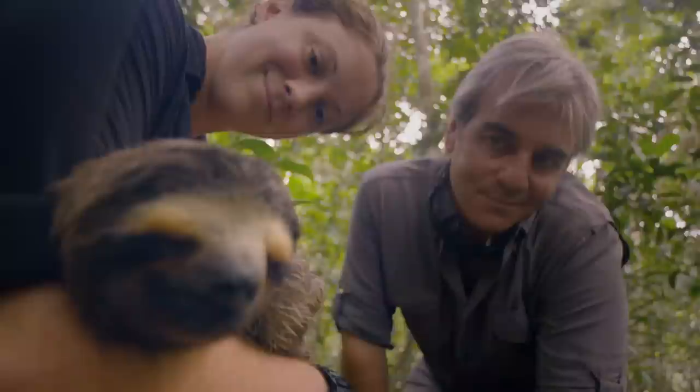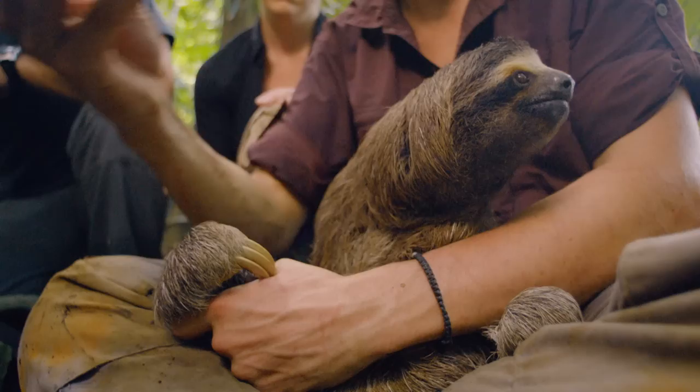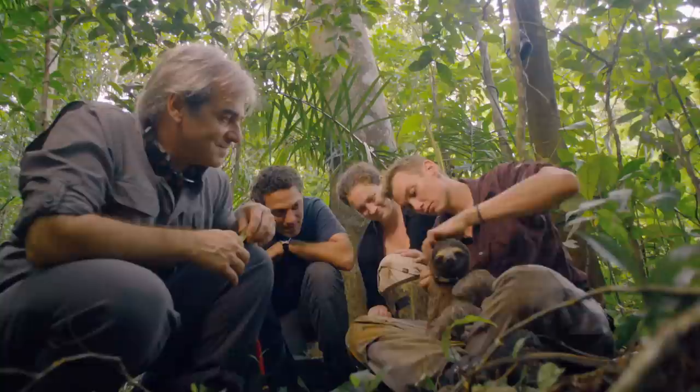The way that I study sloths on BCI is by using radio collars on them, and once they have been fitted with a radio collar, I can track their movements around the rainforest using an antenna, and that way I can find them over the course of different days.